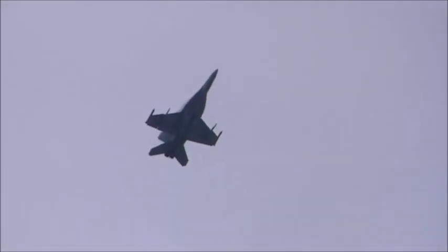So the amount of G, positive and negative, is going to be displayed by the Super Hornet. It's a very impressive aircraft throughout the display. They're quite extreme, aren't they? Yeah, we're going to display the aircraft at its limits, both positive and negative. So he'll reach 7.5 Gs, down to -3. Probably should be -2 in this show.